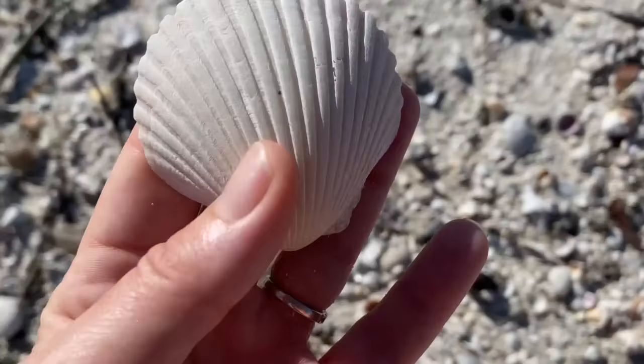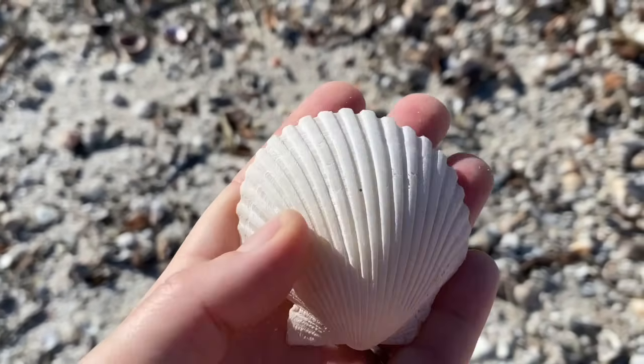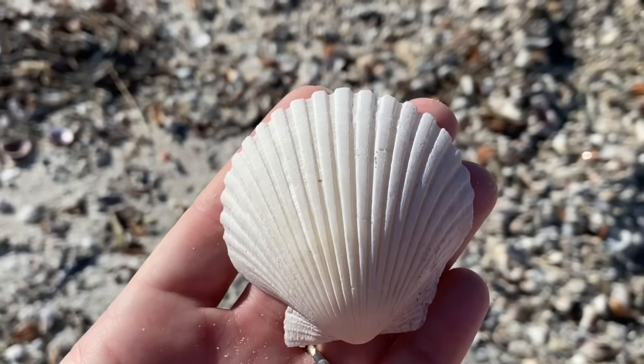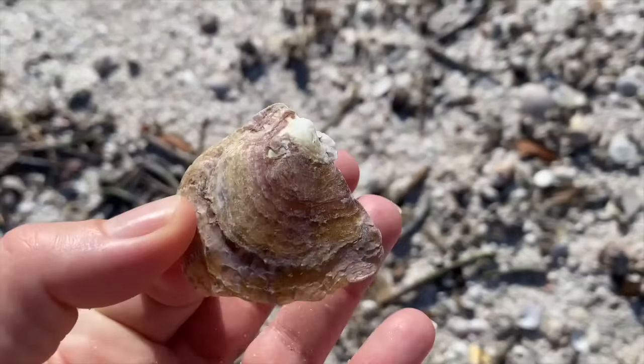They're white. Awesome. That's a nice looking scallop too. Now I suspect that is a bay scallop. The calico scallops do not get that big. Either way, nice to find a scallop that big. A little unusual. Now speaking of unusual, check this out.